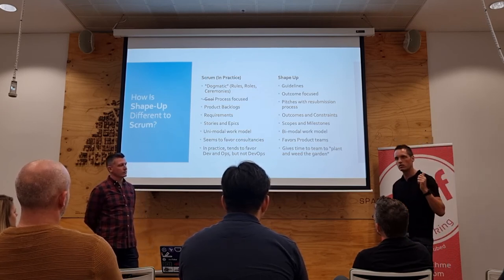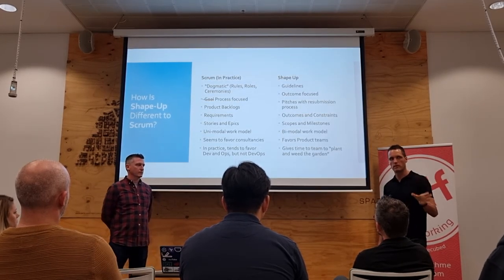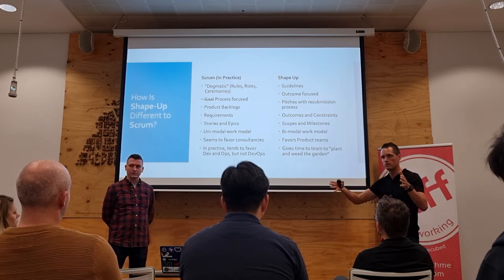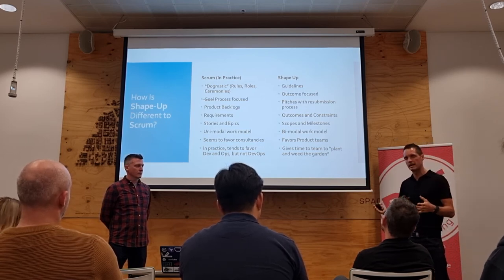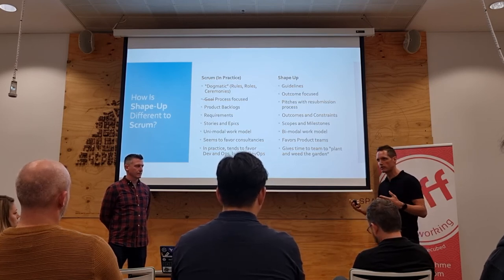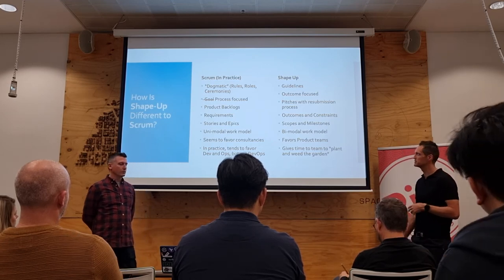Unimodal version of work, so you're always in a sprint. Right, with Scrum, you're always in a sprint. We've got a bimodal version. You're in this highly focused zone for 6 weeks, which can be quite exhausting, but you get there and there's a really high sense of achievement at the end, and then we really do cool down, just like you would do at sport or training or things like that. And this is our growth phase. Okay, so we have personal growth phases.